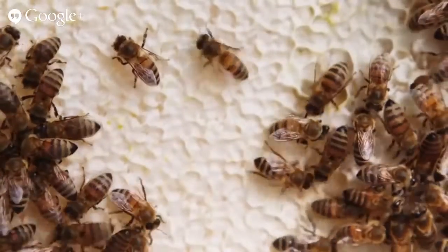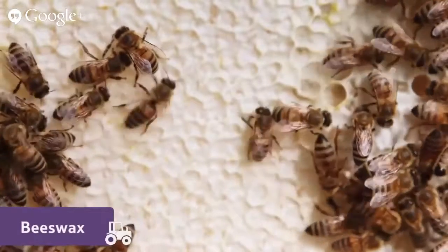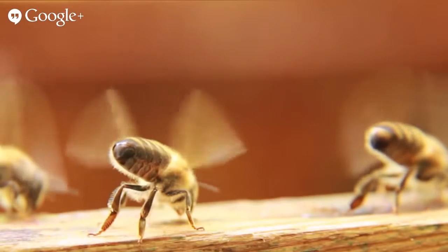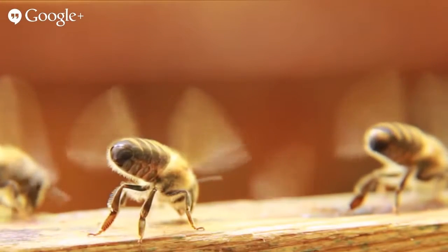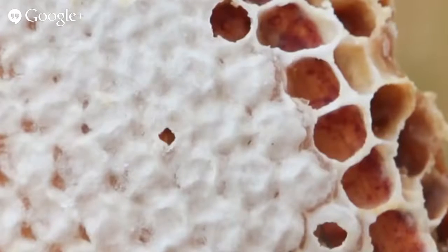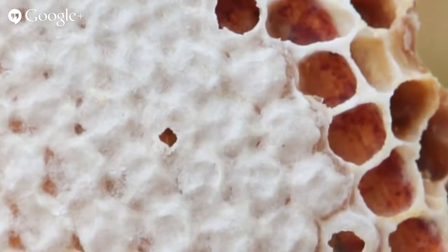Honeycomb is made out of a waxy substance the bees make, called beeswax. The bees turn the watery honey into thick honey by fanning it with their wings. This evaporates the water from the honey and makes it thick and golden. When the honey is thick enough, the bees cover the honeycomb cell with a cap to keep it safe.